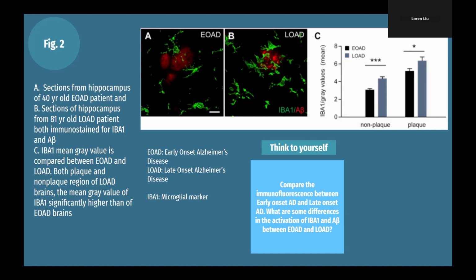And we can see from that data that both the plaque and the non-plaque region of late onset has a significantly higher IBA1 value compared to the early onset. And I just want you to think to yourself, comparing the immunofluorescence between the early onset versus late onset, what are some differences in the activation of IBA1 and amyloid beta between these two based on part A and B of this figure?